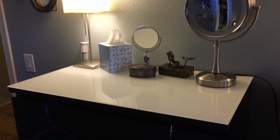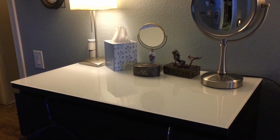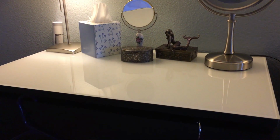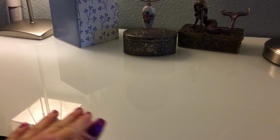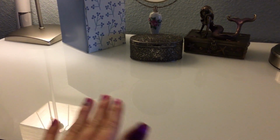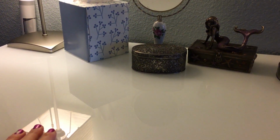First of all, this is my dresser top. Love it, love it, love it. You only keep the things that you love and that bring you joy in life, and this is just awesome. I like to have space so I can put my drink or soda or glasses or whatever down. I could put my jewelry out for the day or anything I want. I'm so excited about it.